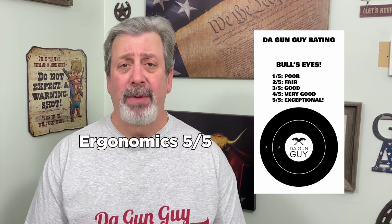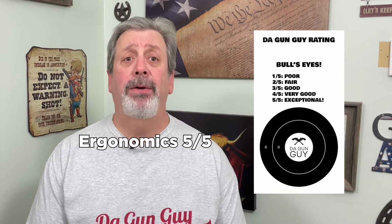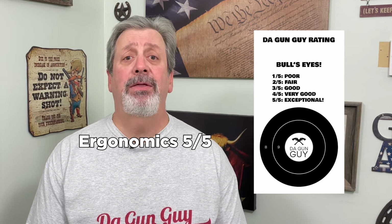The trigger, as I said, the double action was good. I assume it's going to be a lot better when I replace the springs with the springs from Cajun Gunworks. But the trigger also broke very far back, which took some getting used to. So I'm going to give the trigger a 4 out of 5. Not bad at all, but certainly not the best trigger that I've ever experienced.